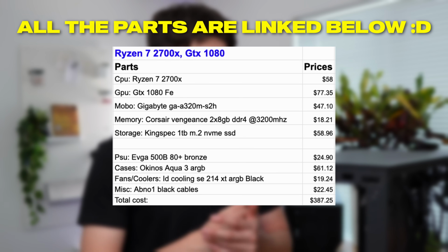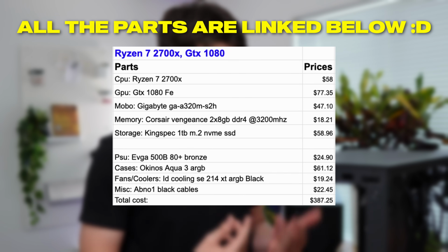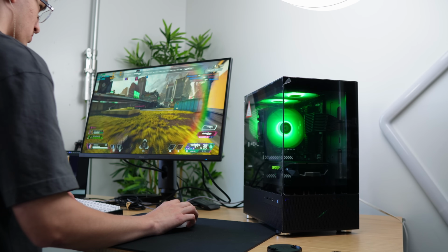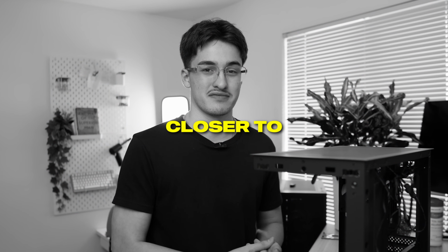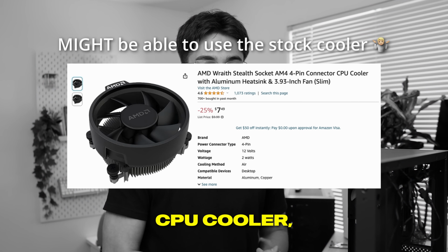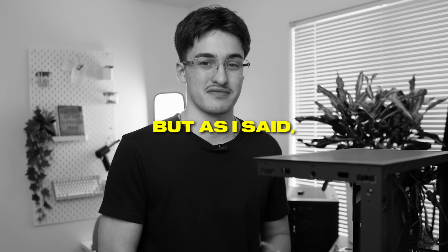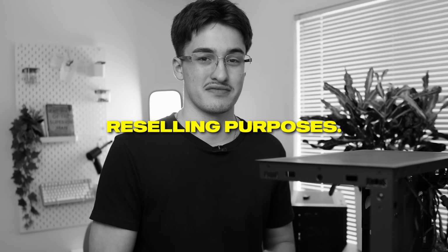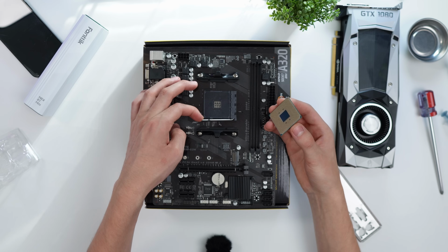Anyways, total cost for all these parts is right around $387. I think that's pretty good, especially for the performance we're gonna get. Stay tuned to the end to see that performance, but now let's build this thing. Quick disclaimer, you can get this build closer to $325 by going with a cheaper case, non-RGB CPU cooler, and no cable extensions. But as I said, I do flip computers, so I want the build to look semi-decent for reselling purposes. All right, cue the build.